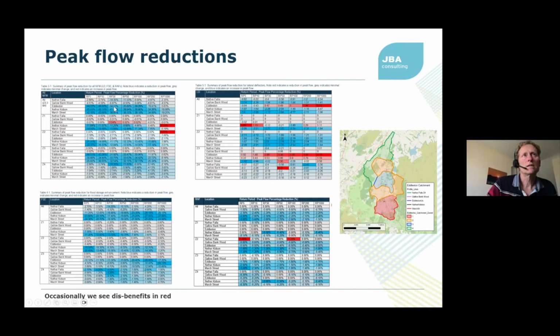And you can also see this phenomenon that's good for NFM, in that as the storm severity gets higher and we get towards the 1,000 year, the NFM is still doing more. And I'll talk about that a bit more in later slides. The other tables are for the different zones and the different features.